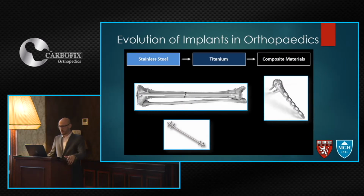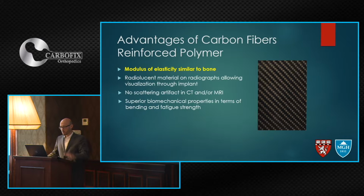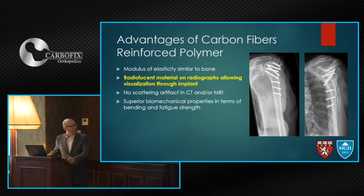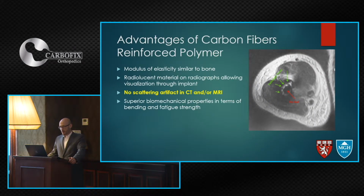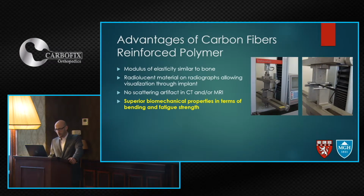We have seen this in terms of the progression of the material, so I'm not going to elaborate on that. The main advantages have been discussed already. Basically, there is a higher modulus of elasticity, and I'm going to present a case where I think that played a role in the patient feeling a little bit better. There is a decrease in the artifact when you're visualizing the implant. On x-rays, you see less scatter and artifact, on CTs, on MRIs, and especially the biomechanical advantage of superior fatigue.